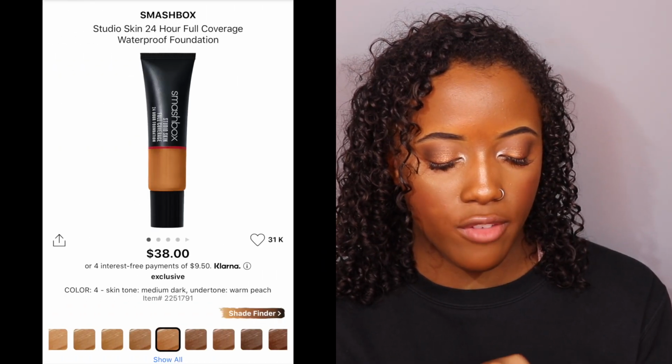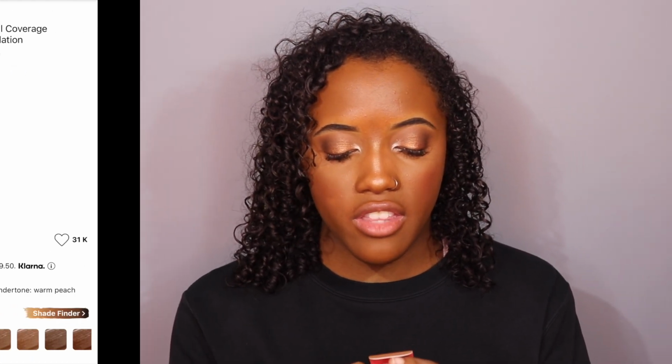Smashbox Studio Skin Full Coverage 24-Hour Foundation, and this is in the color 4.0. It looks a little bit lighter than me. I'm going to have to trade this shade in because this is way too light. Oh yeah, I'll be excited to try this when I get the right shade.